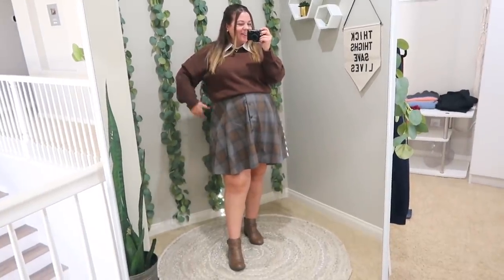All right, you guys, here is my outfit, my dark academia look. I feel like it's pretty cute. I feel like it's cohesive, it works together well. But here's the thing, I feel like dark academia is a very season-specific aesthetic. Like, this outfit feels very fall to me. What does dark academia look like for spring and for summer? But regardless, let me walk you through the look.